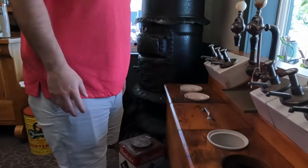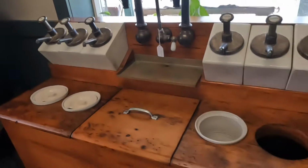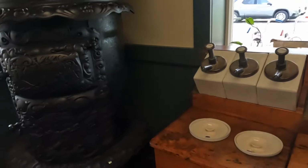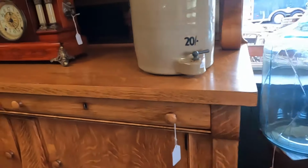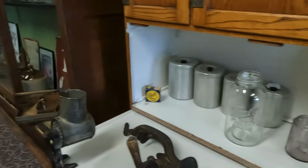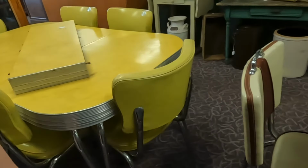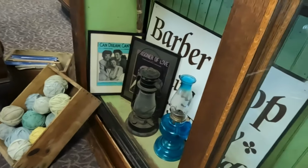Oh, that's cool. That is awesome. That is stellar. There we go. There we go. Oh, I'm glad for that. If Dad hit the restroom, I'm going to be doing the same thing. That's a nice table and chairs. Hold on. There we go. Brown's always my color. This is an awesome store.